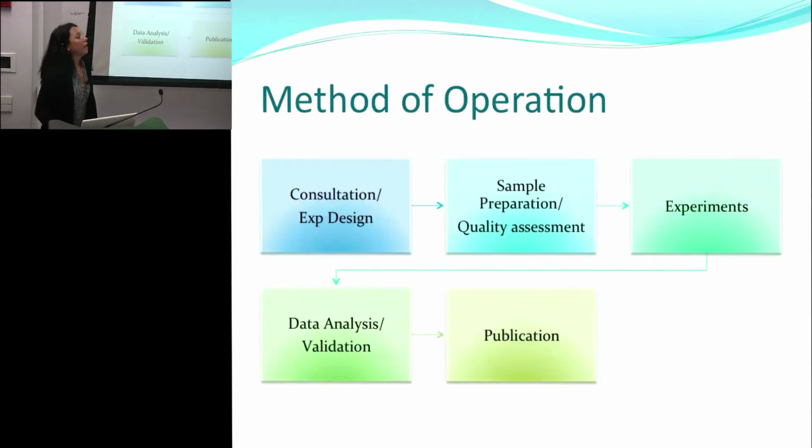So we laid out, for the second cycle, a very structured method of operation in which we do a first consultation where we do the experimental design. We do the second step with sample preparation and quality assessment. The third and biggest chunk of the method is the experiments. Then we have data analysis and validation and publication.